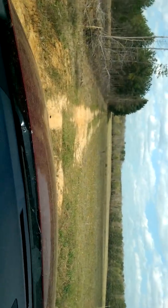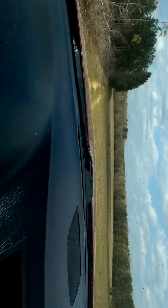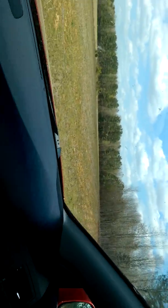This is a nice little sizable bump here. And farmer's field. It's a path for tractors to have access to the field here on this side. A little bumpy, but still pretty well defined.